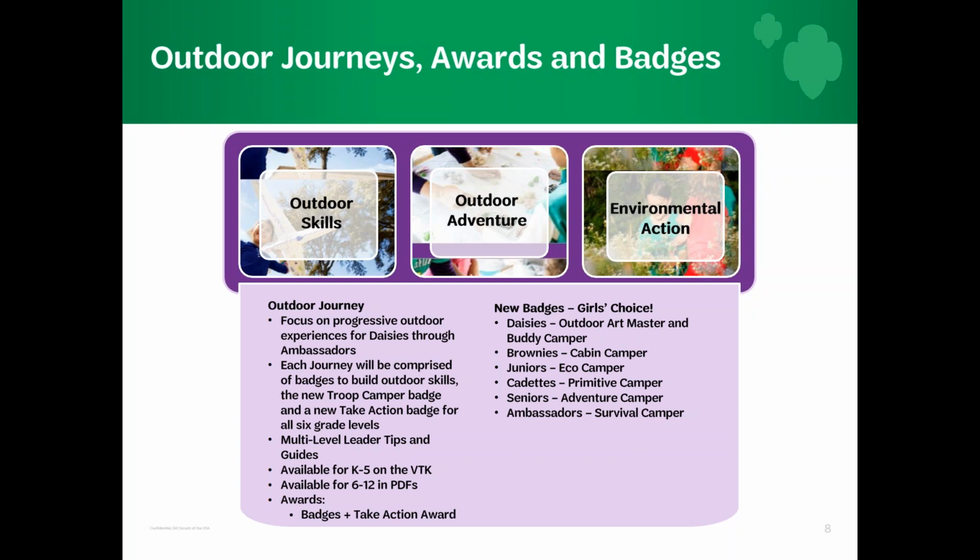So you'll see on the right side the new badges that were released in the summer of 2017. And Daisies didn't originally have an outdoor art exploration badge, so that new outdoor art master badge was created for Daisies, as well as Troop Camping badges then for every age level.